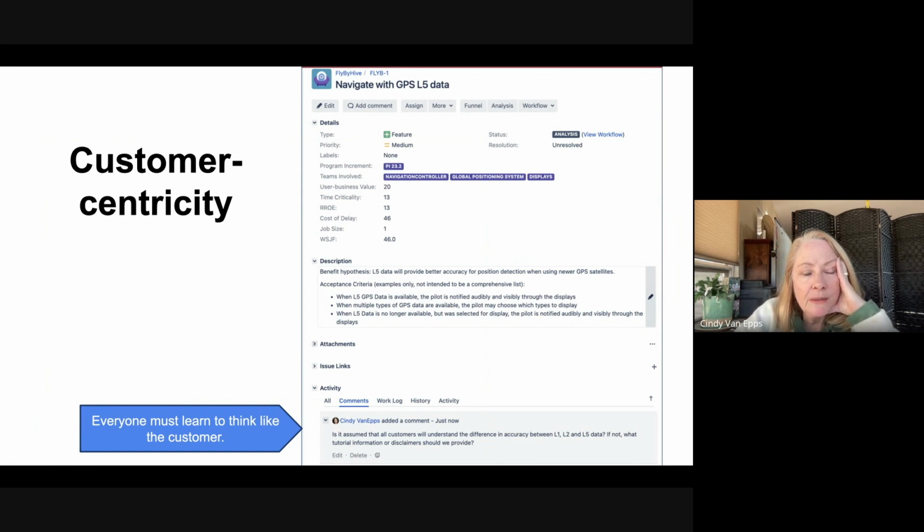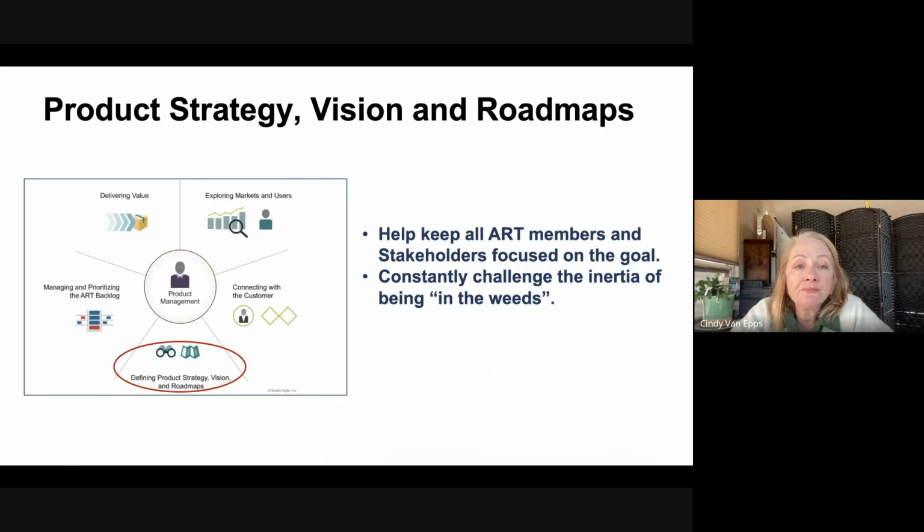And then here's another example with customer centricity. We want each person on the ART to be able to think through this and say, but wait a minute, will all the customers understand the difference in accuracy between these different kinds of data? This could have easily been Joshua, who documents all our usage scenarios and our help systems and our blogs. We would expect him to be able to say, if they don't understand that, what additional information or disclaimers should we provide? A documentation and marketing guide. Thank you, Joshua, for taking the customer-centric view.